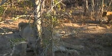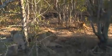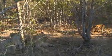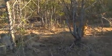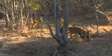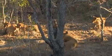Oh, one bold little cub coming over to investigate. Ooh. Message received loud and clear. Amber Eyes, you're not in a good mood this morning, huh? It's okay. The cubs have other things to occupy themselves with.